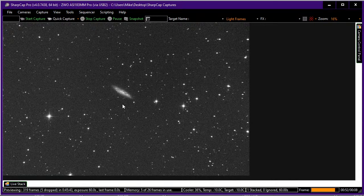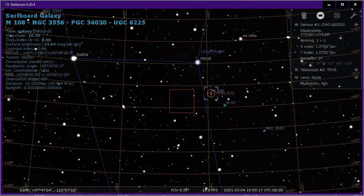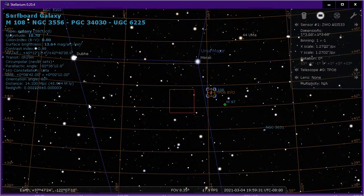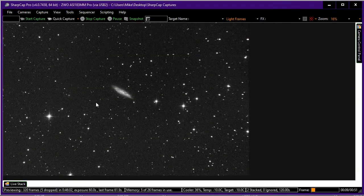Distance of 14.1 million parsecs. Why do they say parsecs? Which is about 46 million light years. So that's not really one of our local dudes. That's getting a little bit further out for a local guy, but still not real far away.